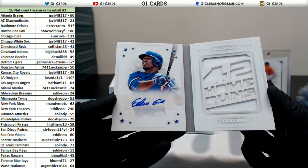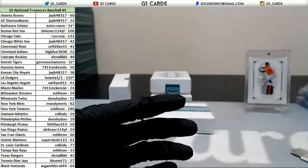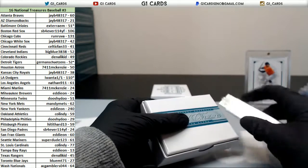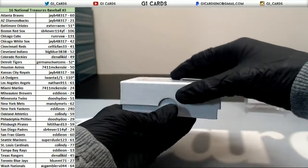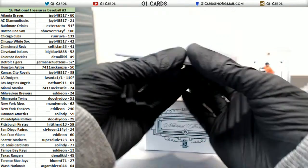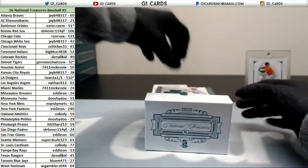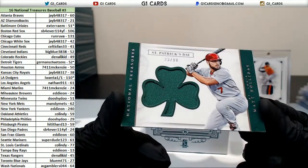Blue Jays was Shane. Semi-fat box. Probably a button in here. Or else we just got some extra cards. Looks like we got another 101, though. St. Patrick's Day. Matt Holliday, Cardinals. 23 of 99.